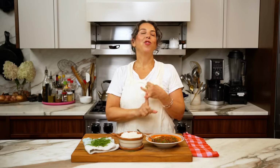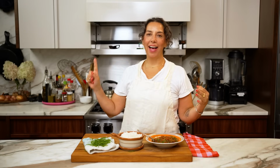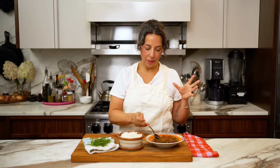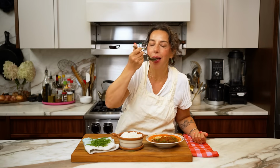Plus gut health from all the kimchi. Restorative, healthful, good bacteria, great amount of protein, very hands-off, very easy. This is the kind of stew that I could really get behind.